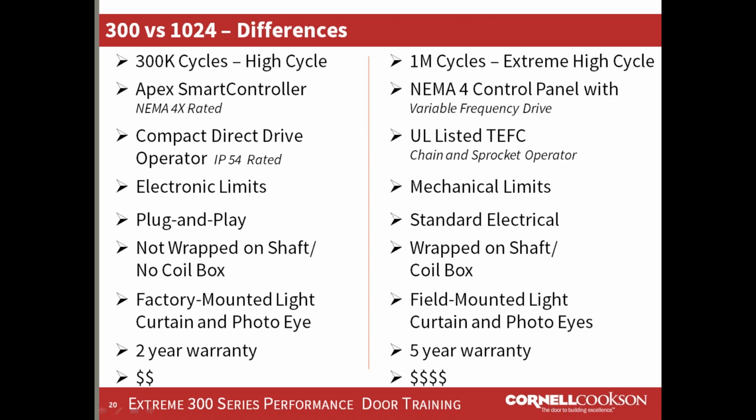But the differences here, we've got cycle life. We have that 300,000 versus 1 million. We've got that intelligent controller. We keep coming back to the 300,000 cycles. The intelligent controller, those are the first two. Those are the big things.